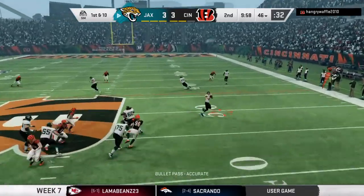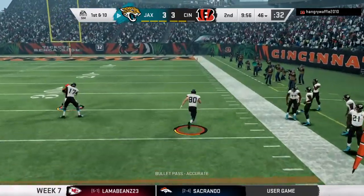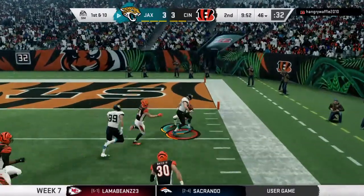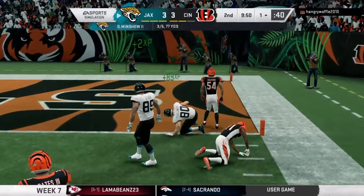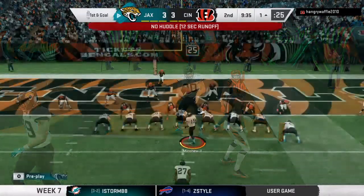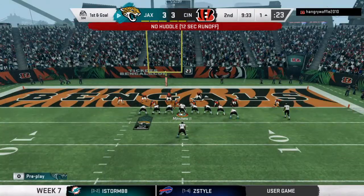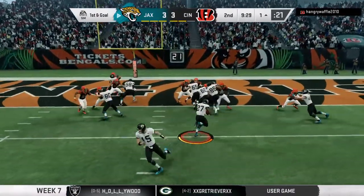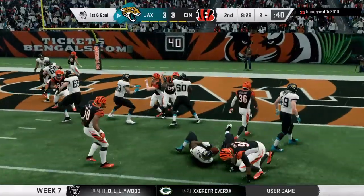Throwing on first down is Minshew. He's got his tight end O'Shaughnessy. Just falls short down at the 1-yard line. A big play there on the catch and run. 52 yards. They'll try to punch it in with Fournette.